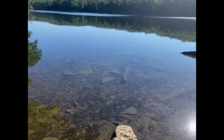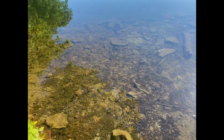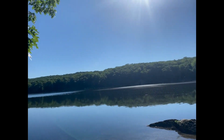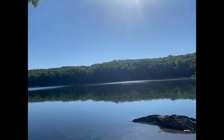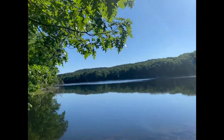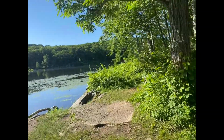The water doesn't look too scary. It's a little mossy or whatever. There's lots of fish in there. I don't know if you can see the fish. It's pretty cool though. You see across the water where it's kind of sparkling and everything. Wow. Awesome. All right, see you on the trail.